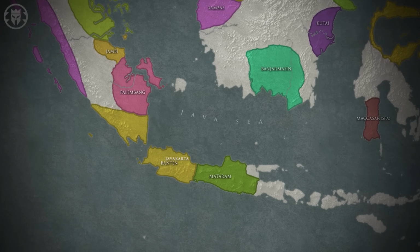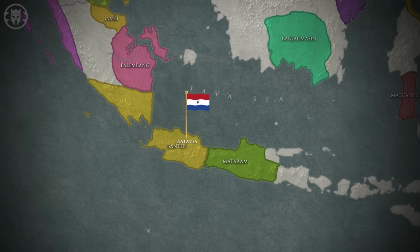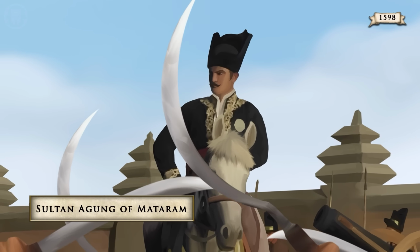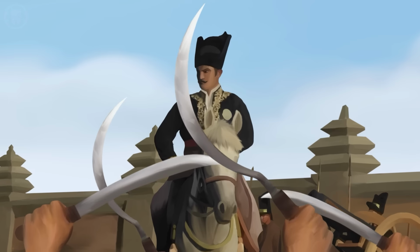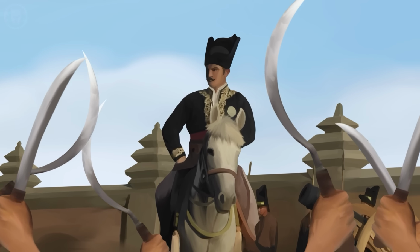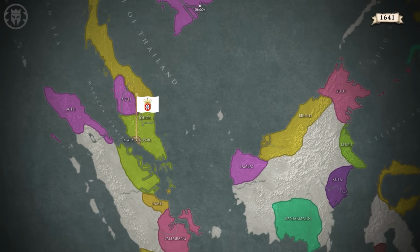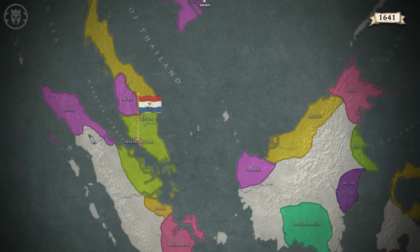Jakarta was subsequently renamed Batavia and became the VOC's main company headquarters in the East Indies. In 1628, Sultan Agung of Mataram laid siege to Batavia, but his formidable army of over 15,000 men was plagued by logistical issues, which the VOC exploited to force a retreat. 13 years later, in 1641, the VOC captured Portuguese Malacca.